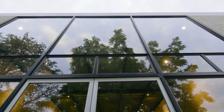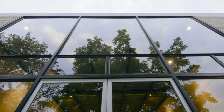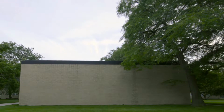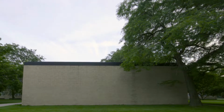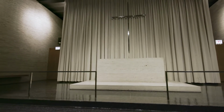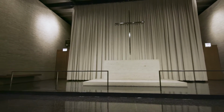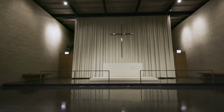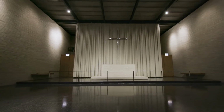Mies once said, "Too often we think about architecture in terms of the spectacular. There is nothing spectacular about this chapel. It was not meant to be spectacular. It was meant to be simple. And in fact, it is simple. But in its simplicity, it is not primitive, but noble. And in its smallness, it is great, in fact, monumental."